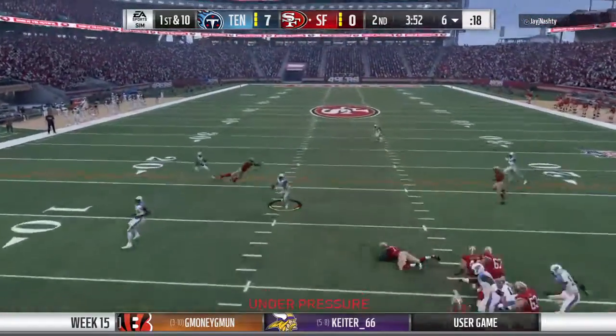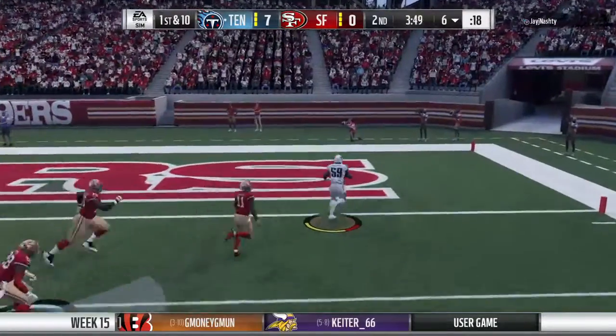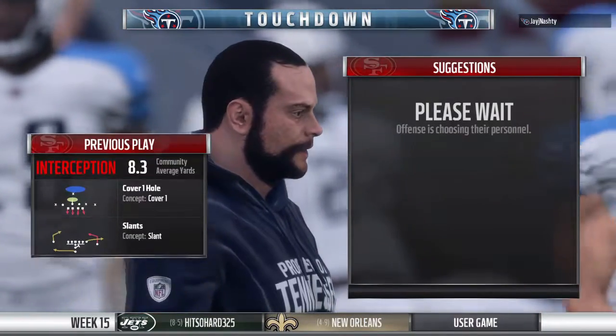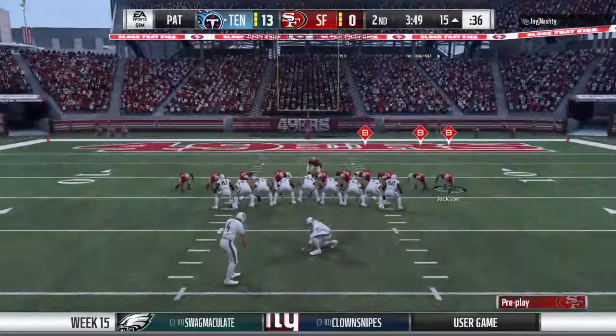So after the INT, it's Garoppolo. And he will take this one home. It's a touchdown. So a dangerous pass over the middle into zone coverage, and it bit him hard.